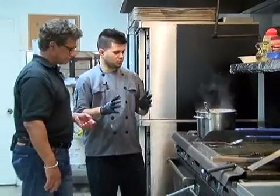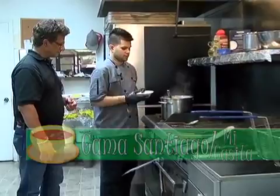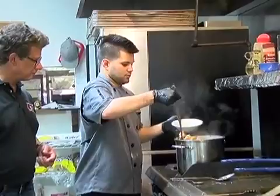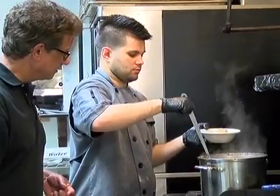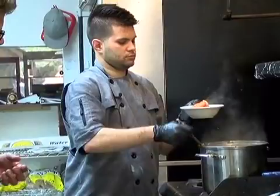So we added the noodles. All the flavors are good. We tasted it already. It's ready to go. So how do you serve this up? Pretty easy. Chicken, 4 pieces of chicken, plantain, carrots, potato, a little bit of broth.